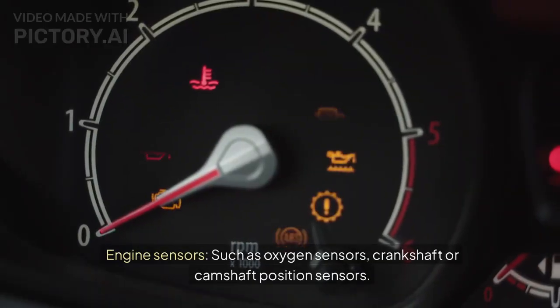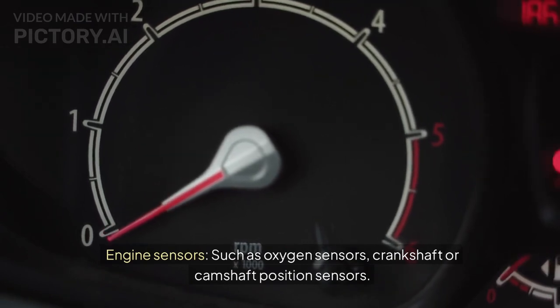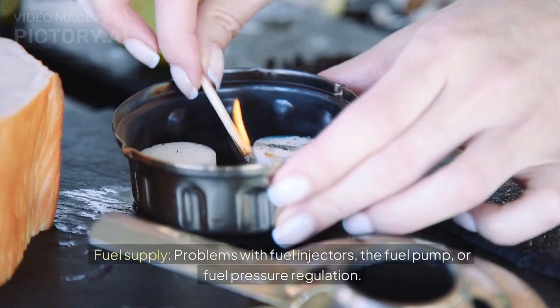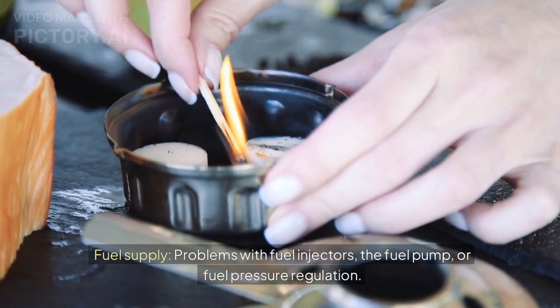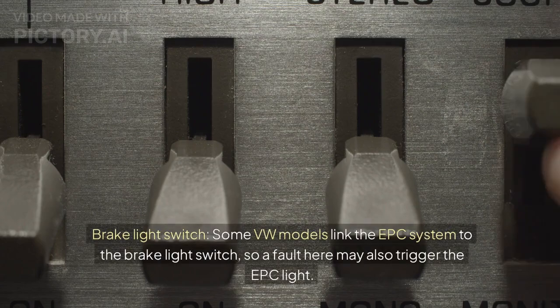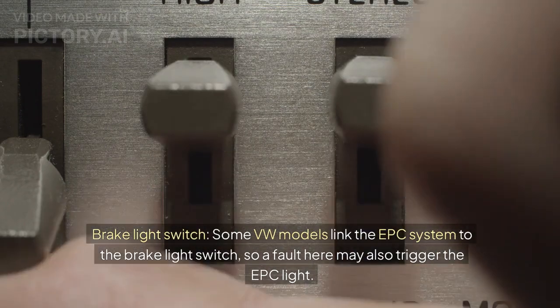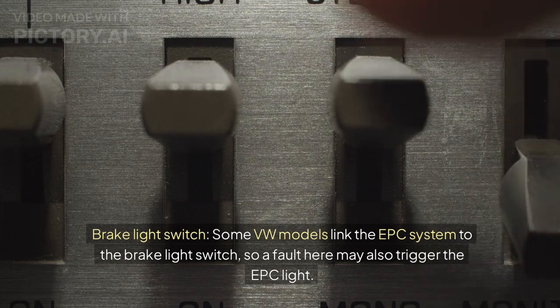4. Engine sensors, such as oxygen sensors, crankshaft or camshaft position sensors. 5. Fuel supply. Problems with fuel injectors, the fuel pump, or fuel pressure regulation. 6. Brake light switch. Some VW models link the EPC system to the brake light switch, so a fault here may also trigger the EPC light.